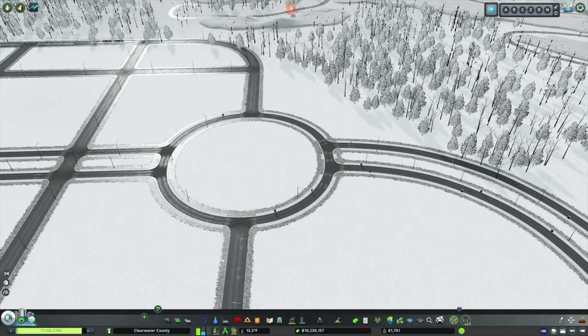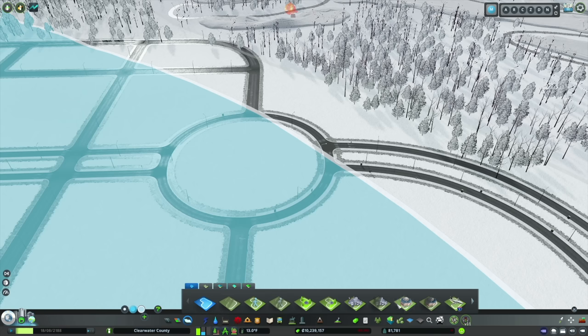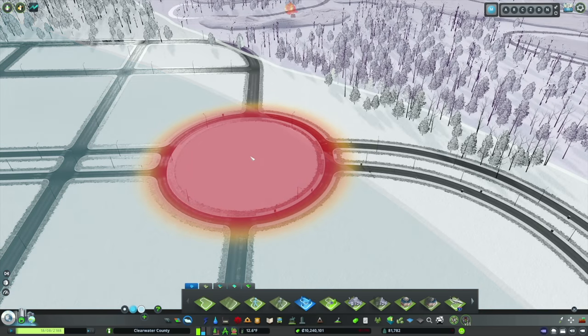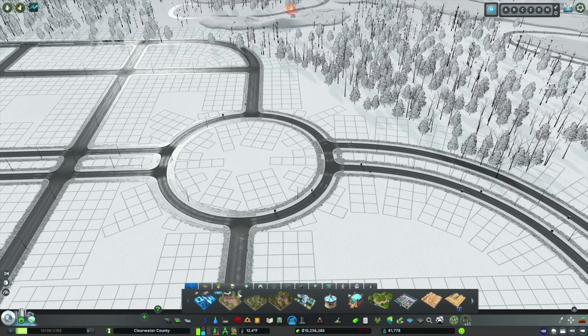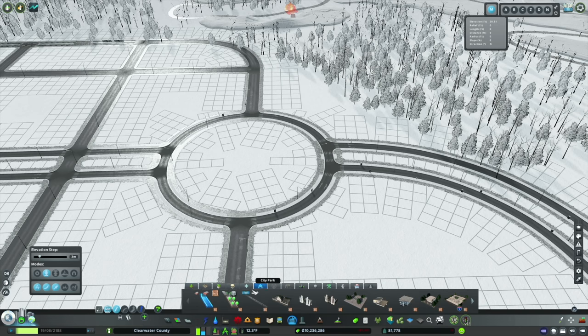Okay, so I wanna add a little park through here. We're gonna make this completely custom, so we'll need to paint a district. So let's go ahead and we will make a little park district. Paint park area, look at that, it's the perfect size. Bloop, there we go. And now we will go ahead and make a park. So we're gonna make this a city park.